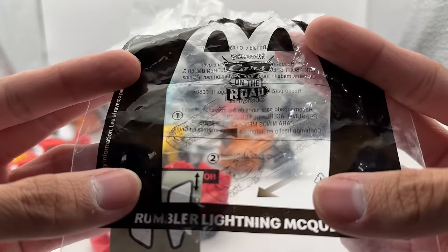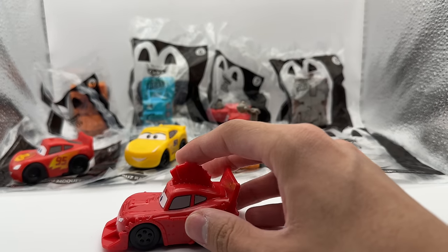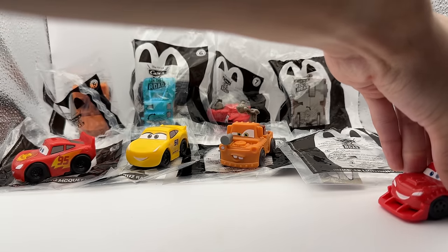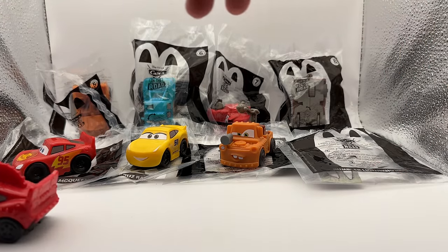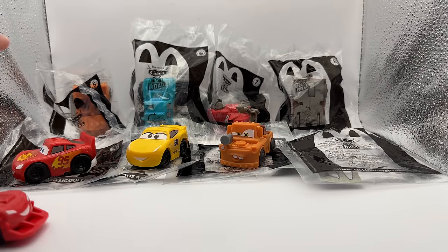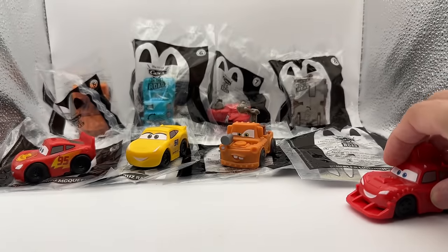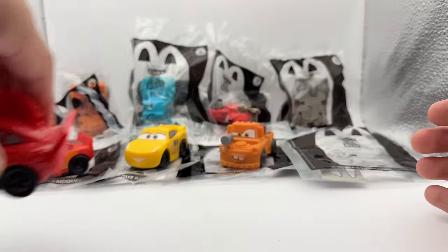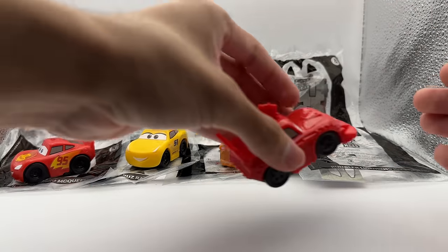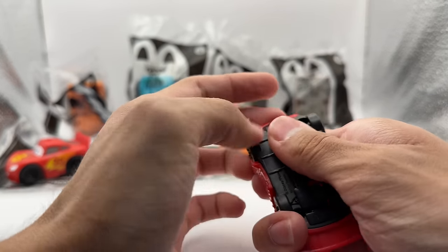So the feature with this one is that you pull him back and he just goes forward. It doesn't show the other main feature, which is you pull him back and he jumps forward. Look at this. Honestly, this is one of my favorite features for the McDonald's toys. The way he just gallops up and down. It's awesome. Yeah, this one is up there with my favorites on function.